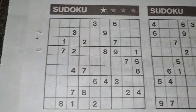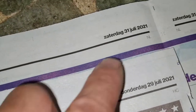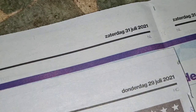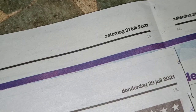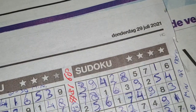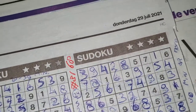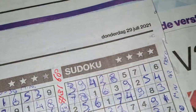Yes, Sunday. We don't receive any newspaper on Sunday, so yesterday was Saturday, July the 31st, 2021. Normally I continue with the rest of the puzzles of Saturday, but in the daily newspaper of Saturday there were no extra puzzles. So yesterday I continued the rest of the puzzles of Friday, and today on Sunday I will continue with the rest of the puzzles of Thursday, July the 29th, 2021.